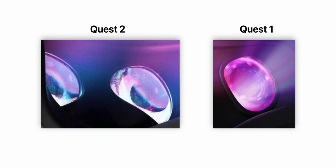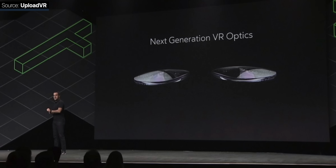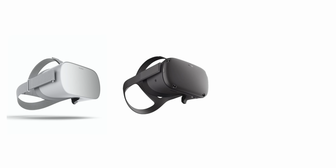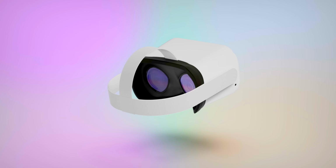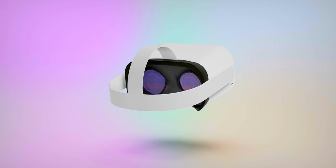They seem to be larger, and considering that Oculus has been using the exact same lenses, the Super Libra G lenses since 2018, so they've used that on the Oculus Go, the Oculus Quest 1, and also the Oculus Rift S, it is a possibility that they will be integrating some fresh new lenses in the Oculus Quest 2.